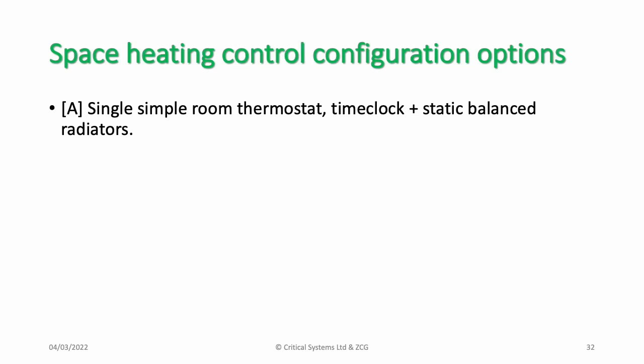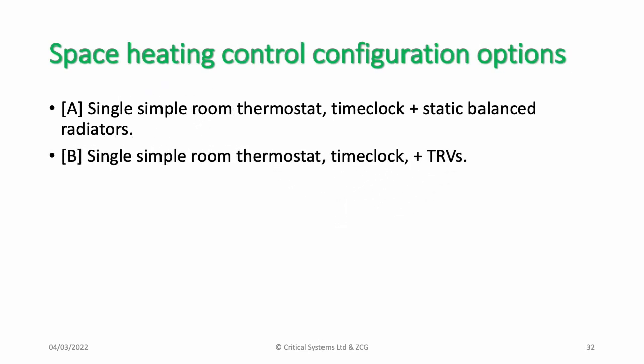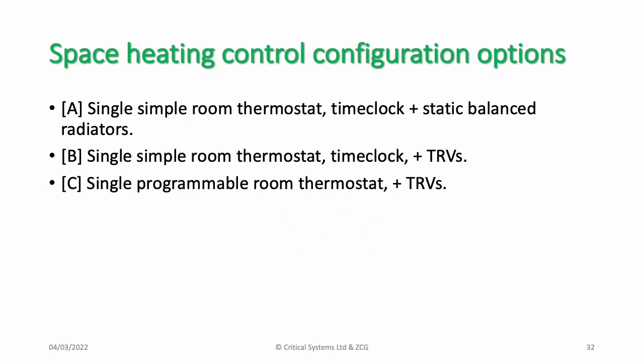First, A, a single simple room thermostat with a time clock and static balanced radiators. B, simple thermostat again with time clock, but now we add thermostatic radiator valves to the individual radiators in each room, giving a degree of local control. C, single programmable room thermostat with thermostatic radiator valves.